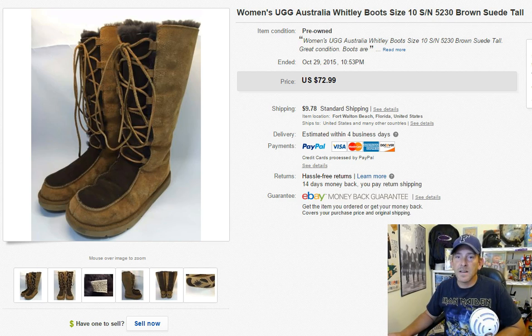Kim picked up these UGG boots, really nice, not old, but used, pre-owned. They're in really good condition. Sold those for $72.99 with ultimately $82.77 shipped.